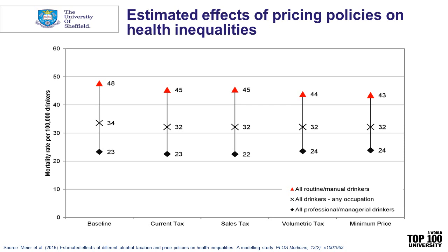Because these policies also affect socioeconomic groups differently, they also have different impacts on health inequalities, which is, of course, another important outcome. Now, this graph is slightly different, and what we're interested in here is the gap between the red triangle and the black diamond. The red triangle is the alcohol-related mortality rate in routine and manual worker households, or rather drinkers in routine and manual worker households. The black diamond is the same mortality rate, but in professional and managerial households.